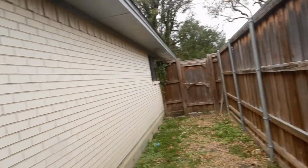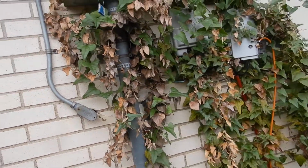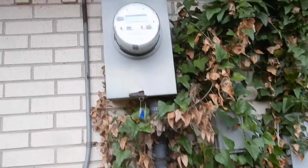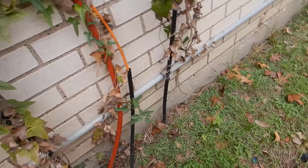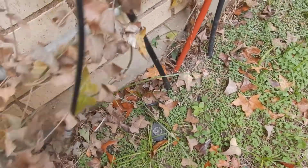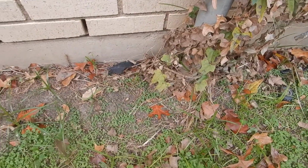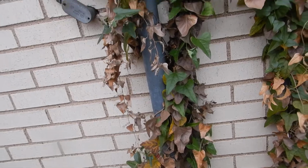We're on the east side of the house in the backyard, behind the gate on the east side of the house. This is the east side of the primary bedroom bathroom. And this is the electric meter to the house. The power's coming in below grade, and I do not see a grounding rod. I do not know where the primary grounding is coming from, but we're not through looking yet.